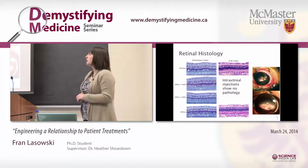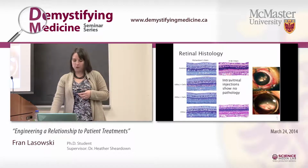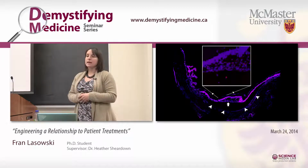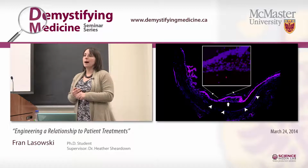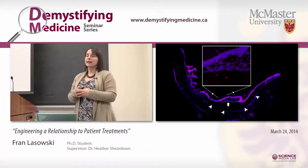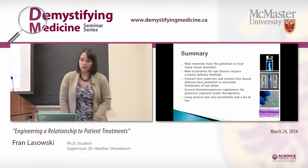So these injections here were done intravitreally and included some cells, and again, there's no pathology shown. And this was done with a collaboration at UBC that looked at doing a subretinal injection, so injecting this material with the cells in behind the eye and seeing if there was any issues. So far, the results look very promising. There was some detachment with the initial injection, but that seems to go away. And so by being able to potentially get the cells into this space, it would make it very easy for the cells to integrate into the retina because they'd be right against it. And so there's no worry that you're losing cells to areas where you don't need them. So these were very promising results.